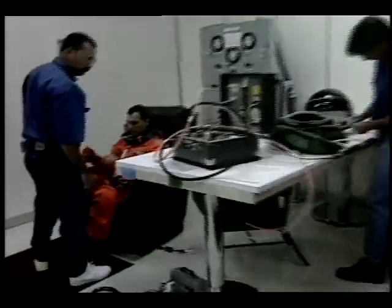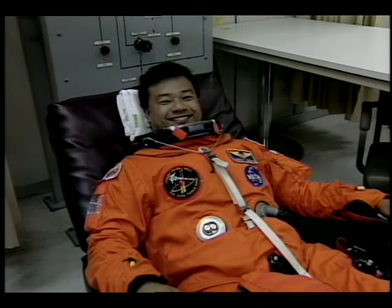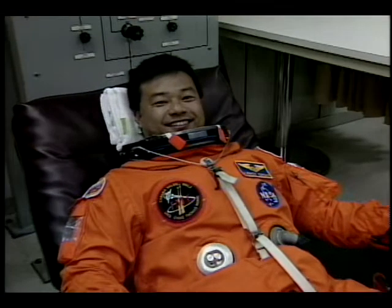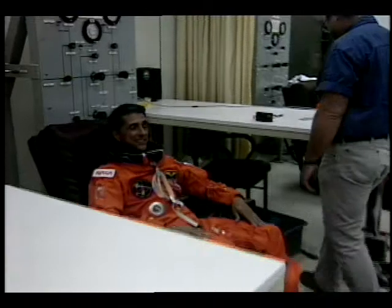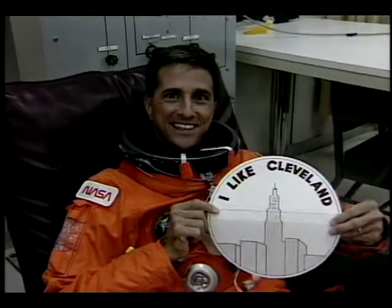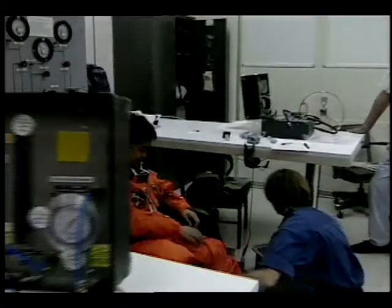And across the room, we've got mission specialist Carl Walls. Ready to go today? Walls is a member of the blue team. Mission specialist Leroy Chiao. He's part of the Spacelab science crew. He's flying for the first time today. Mission specialist Don Thomas. Thomas was born in Cleveland, Ohio. He's a member of the blue team, flying for the first time today.